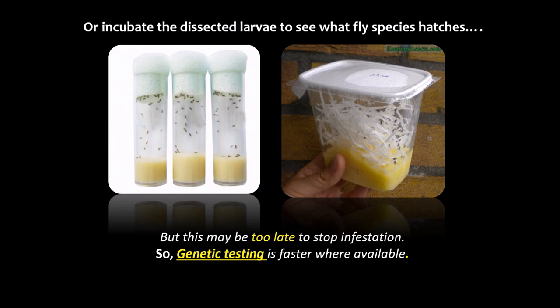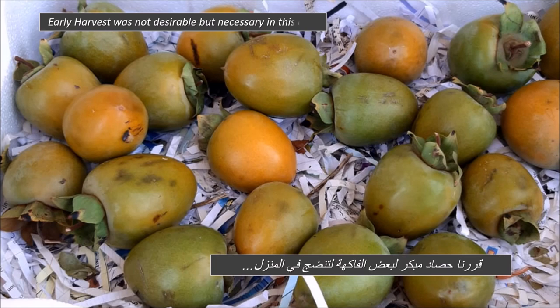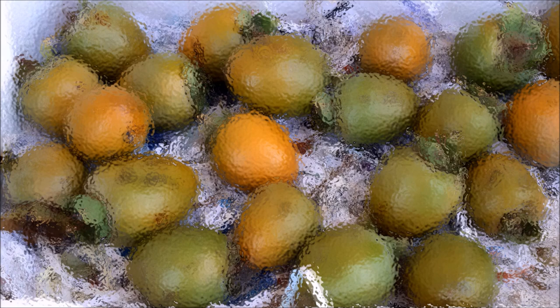In late October, we were being overrun with stings, so we decided on an early harvest, which was not ideal for the flavor of our persimmons fruit, but it was better than losing the whole season. But we still had to ripen the fruits that were mostly still green.